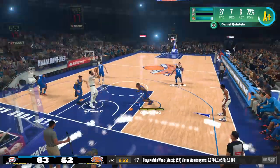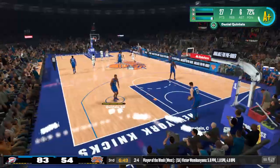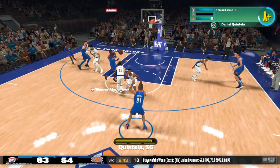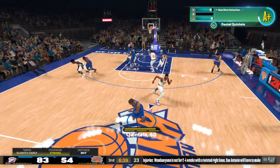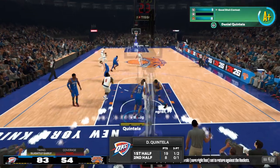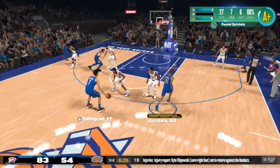To the paint. Here's Towns. And it's powered home by Towns. Yeah, that's one way to get back into this game. Keep getting him the ball and let him make the shots. Gilgeous-Alexander passes to the captain. And it's New York with a rebound. Well, if he wants to make the defense work, he's got to start knocking down the threes. Only one so far in this game for him, and none since halftime.